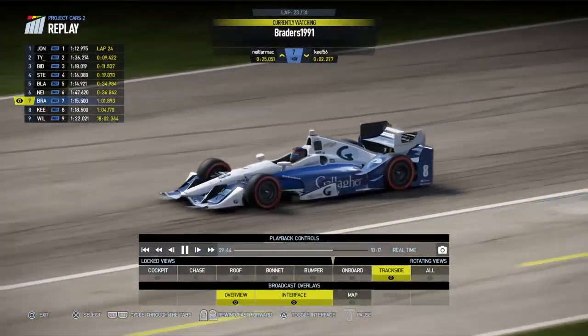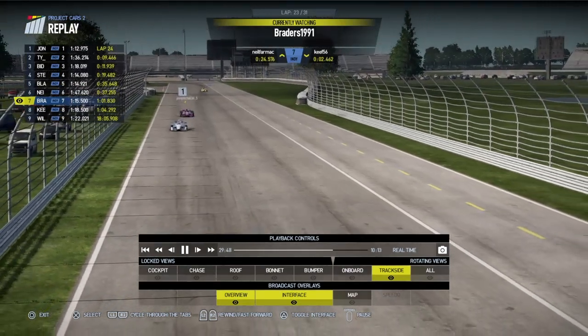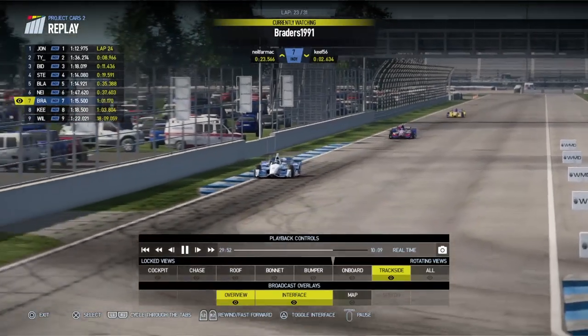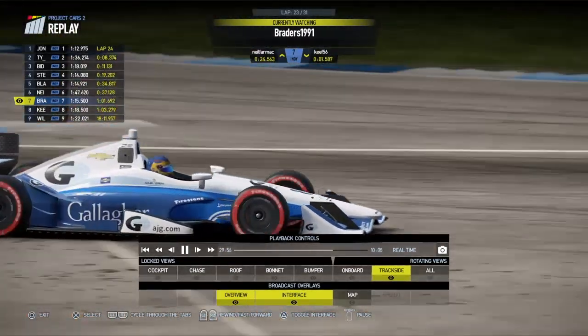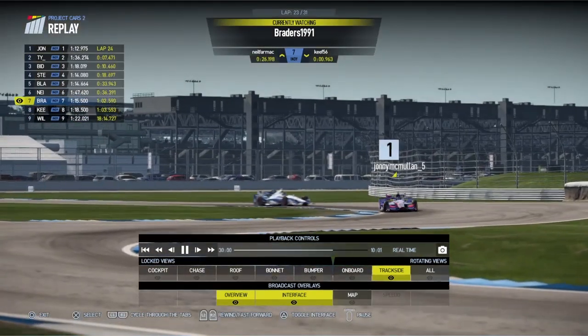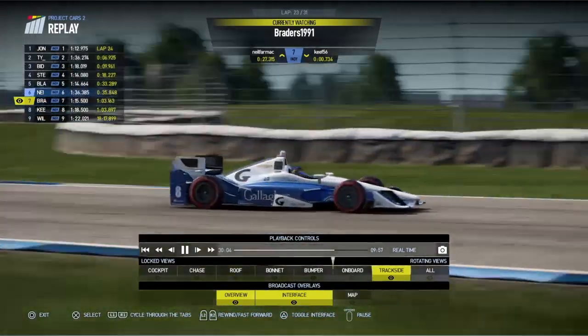As Bradders is about to get lapped now by Johnny in the lead, let's see if Bradders makes it easy for Johnny. He's not letting him through yet. Johnny backs off, so Johnny backs off for some reason there. Bradders goes slow on the apex and on the exit of the corner and lets him go through. So good stuff there by Bradders, lets him go through.